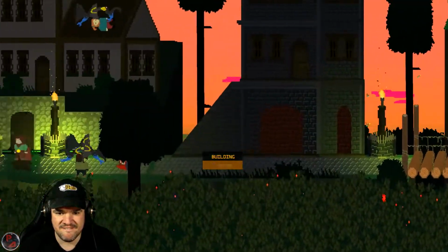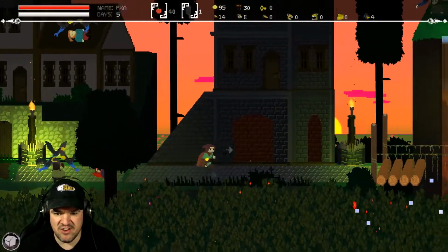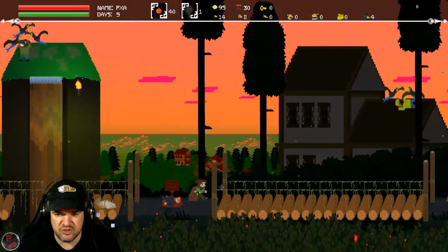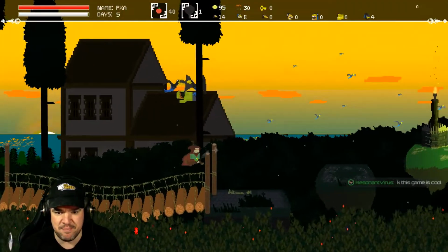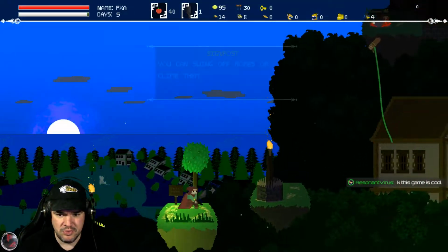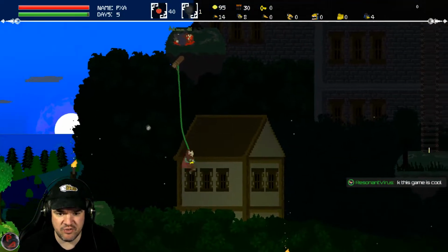Damn it. So I'm guessing this is not a roguelike because when you die, you go back to a checkpoint and you lose something, and it's keeping a death counter. So I don't think it's a roguelike.